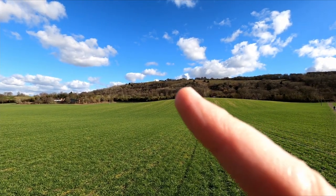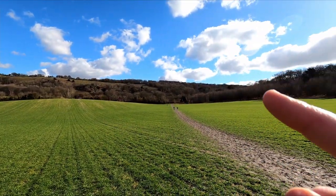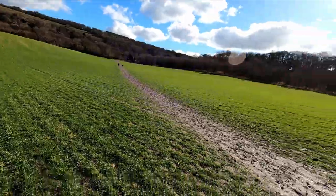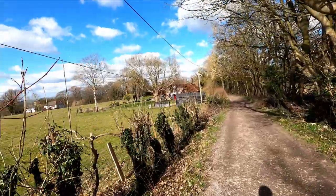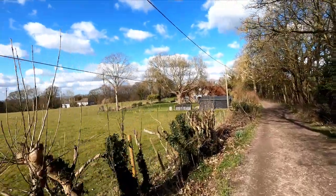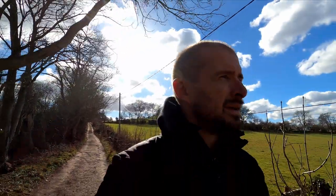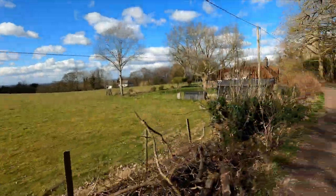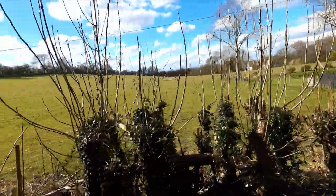See the monument up there, and then I've walked along here, and then down. God, I'm losing my bearings. Is that a house or a cottage? I think someone lives there, which is epic. We'll get a better view of it in a minute.